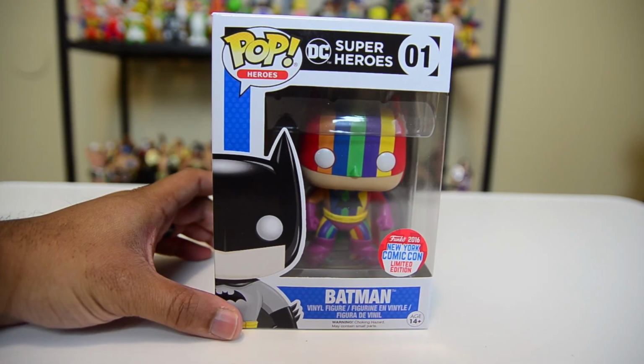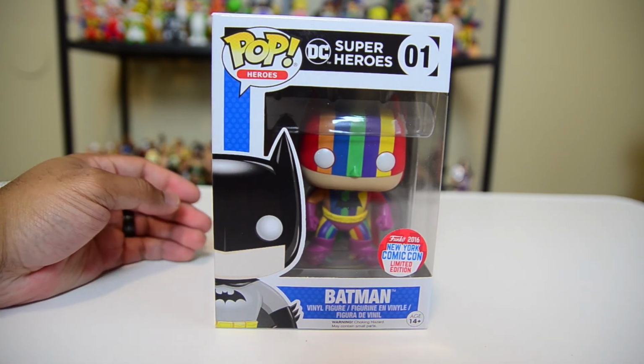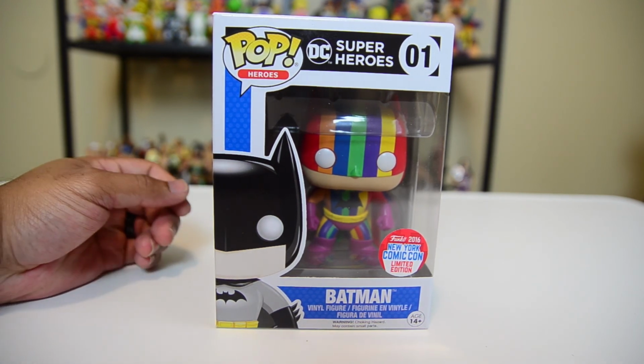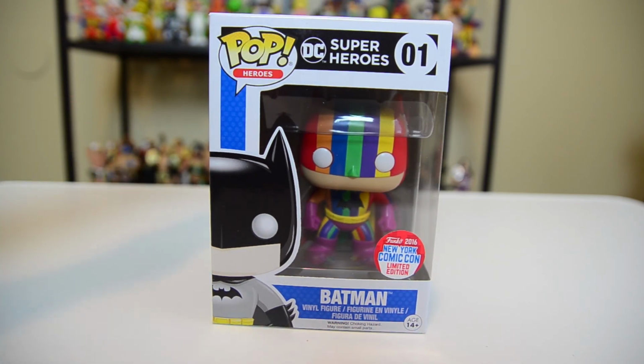Speaking of Batman, here he is again in rainbow colors, and this was the 2016 New York Comic Con limited edition Batman. I think this was a shared exclusive with GameStop, and it's kind of funny because Batman comes in a variety of colors, and the fact that they decided to come out with this rainbow Batman, it's kind of like you're getting all of them all mashed into one. So it's very unique, and he's awesome.